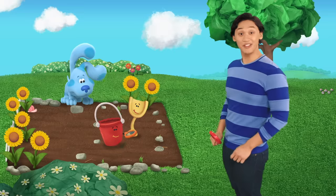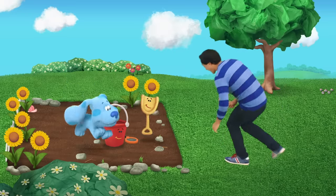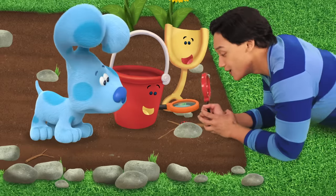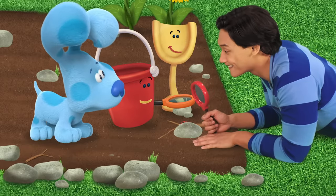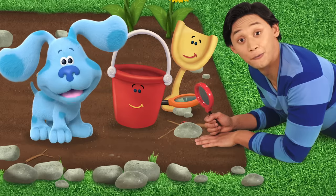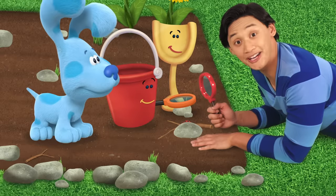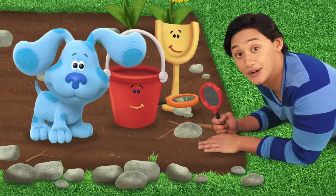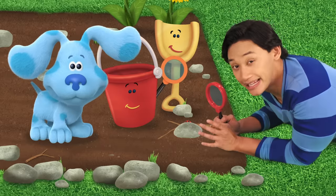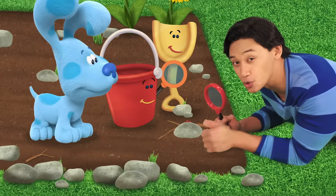Look! It's Shovel and Pail. Ooh, what do you think that is, Pail? Wow. What are you doing? We're experimenting with nature. Oh, good idea, Blue. Do you want to experiment too? Great. Oh, and then we can go look for more Blue's Clues.